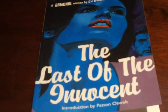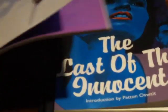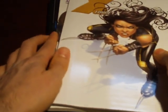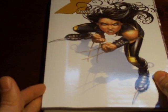And with that said, those are my trades for this month. All of these were great reads, and all of these are extremely worthy of your collection.